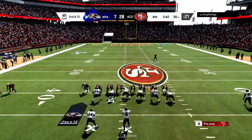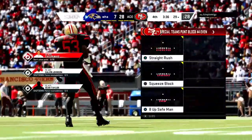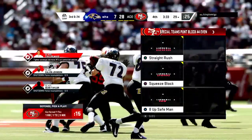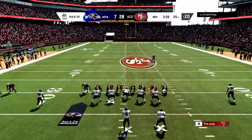Now 2nd and 13. Here's Jackson to throw. Nowhere to escape, and he goes down. Keith Bulluck, credit him with a sack as he buries him for a loss of 10. Now after that sack, it's 3rd and long for Jackson and the Ravens.